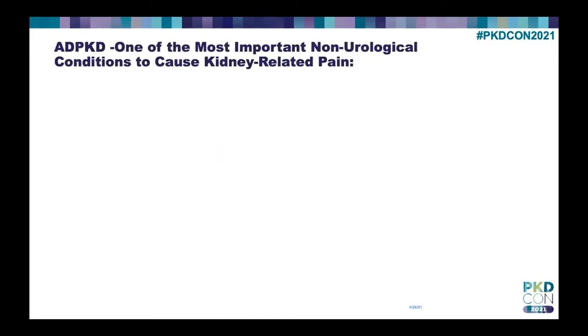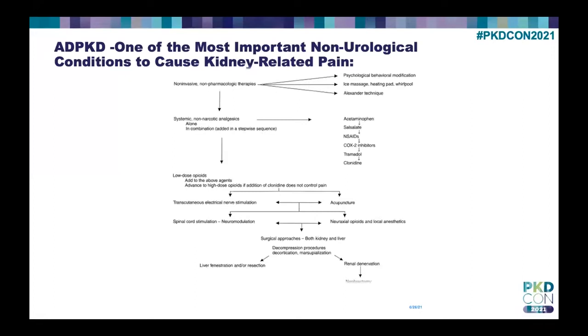So polycystic kidney disease is one of the most important non-urologic conditions to cause kidney pain, and in the past, we've written a descriptive article about what should be done, looking at a flow chart for how it can be handled. Of course, simple pain: rest, staying off work, getting hydrated, staying hydrated, and sometimes a heating pad or sitting in the whirlpool.